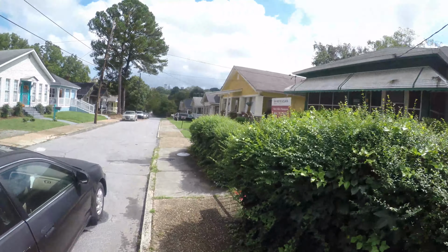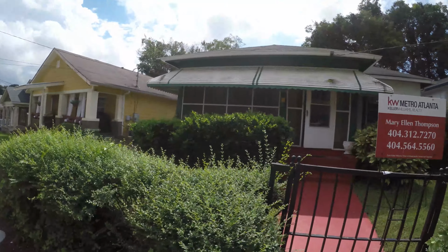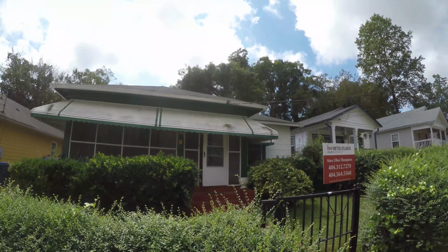Welcome to 884 Spencer Drive, Atlanta, Georgia. This is a view using a GoPro. This is my first experience with a GoPro. That gate right there is completely ornamental, and we could probably remove it.